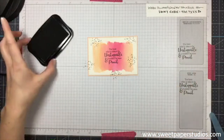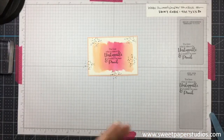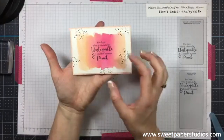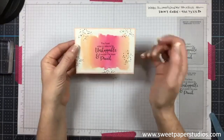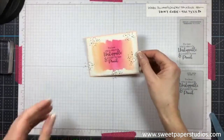And you can be random with this. Do as much or as little as you want. I tend to just do an odd number, and I don't get too close to the sentiment because I really want the sentiment to stand out. But I really think these speckles add a little something.